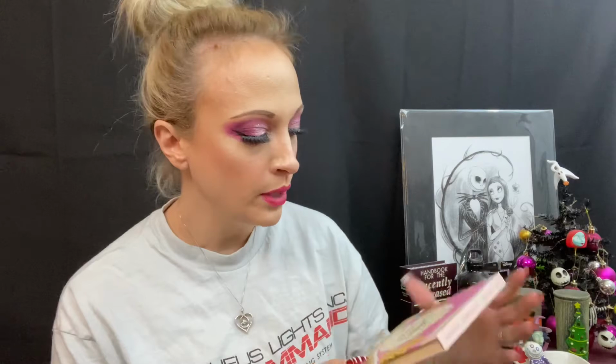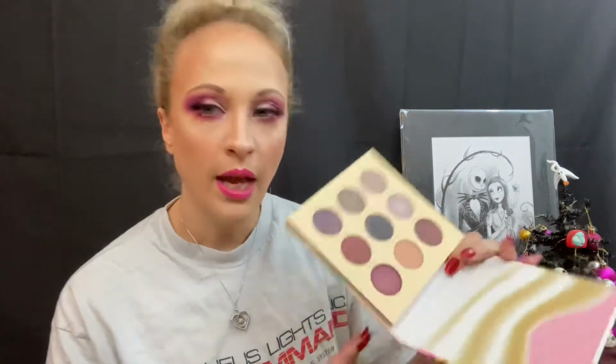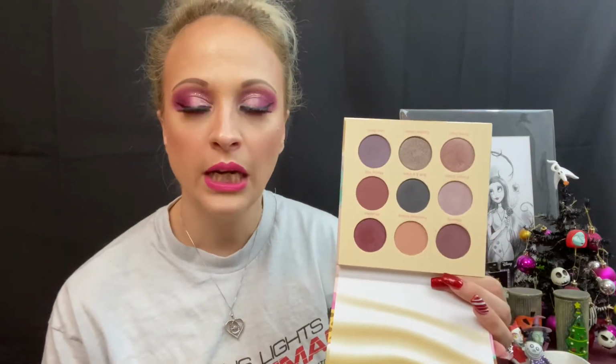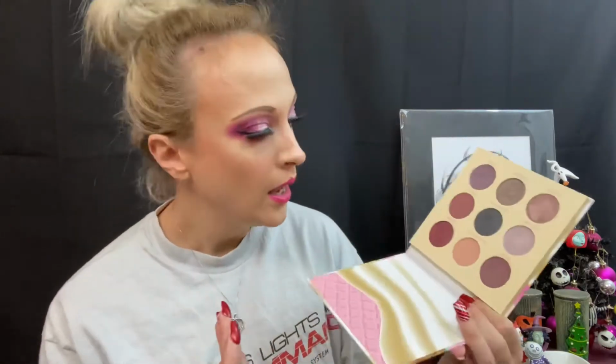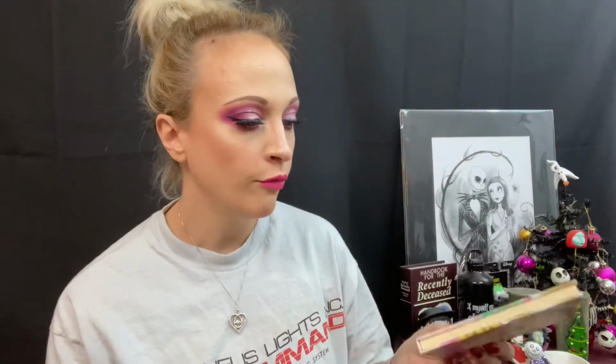This is a palette that I got in BoxyCharm. This is from the Beauty Bakery. This is the Breakfast in Bed. I did use this. And I think I did a look with it for work. It's a pretty basic, everyday wearable palette. I thought the formula was good. The shimmers were nice. The look that I did was pretty. It's an easy formula to use. I didn't have a bad experience. I've been wanting to try them for a while. I've never used anything from Beauty Bakery before, so I was glad to get this and try it. I liked it.